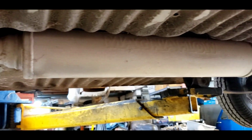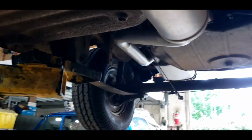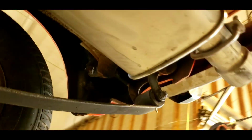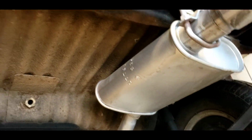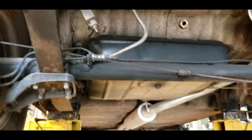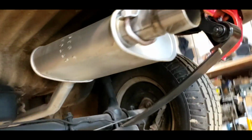where it goes into a 2-inch ID resonator that's 36 inches long, and then a final muffler way at the very end here. No spare tire. I just couldn't figure out how to get a spare tire and a muffler into that space. Stainless steel brake lines. Pretty well detailed under here. Looks really good. Not a bit of rust.